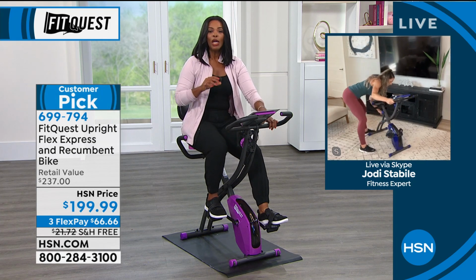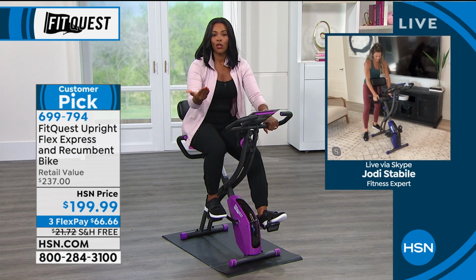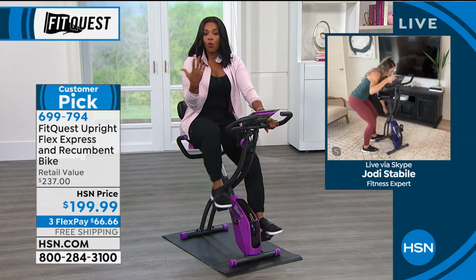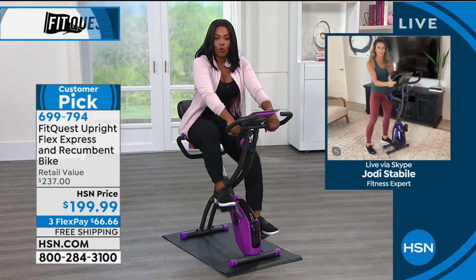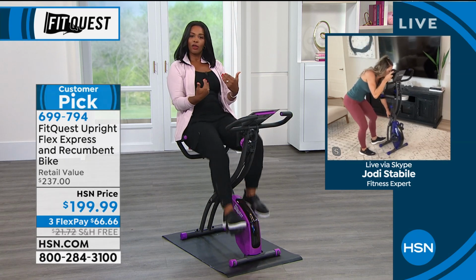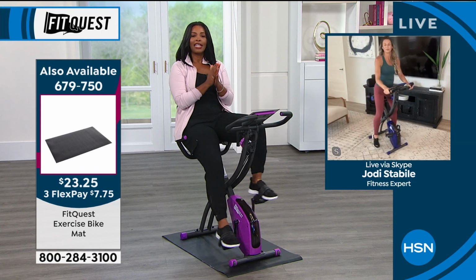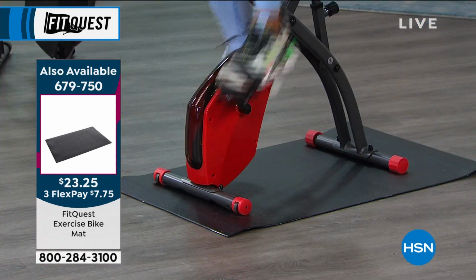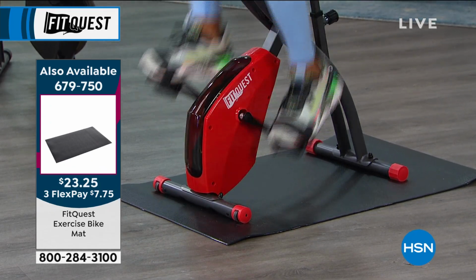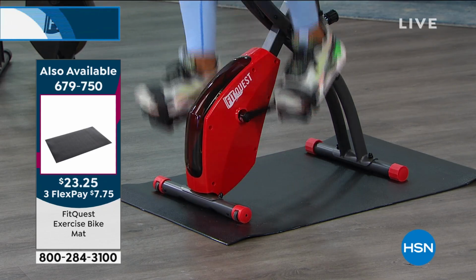But this is your bike for now and even for the future, because as you can see, when you're not using it, you fold it up. Some days you might be in the upright position where you're a little bit higher. Some days you might want to lean or sit back a little bit in the recumbent position. Not every exercise bike, and I dare say most exercise bikes, can do that. This one can. The one that costs under $200 is the one that has all of the flexibility.